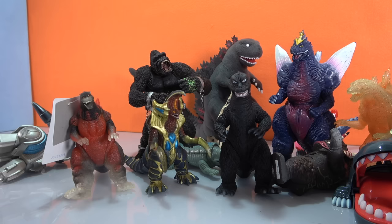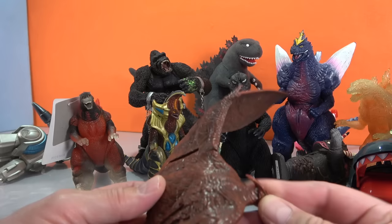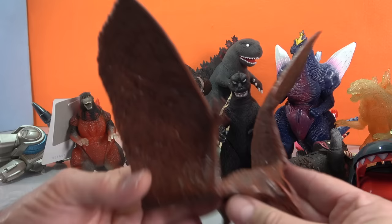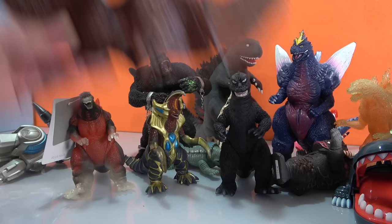Rodan. Now, this is cool. This is from King of the Monsters, Rodan. This is, I believe, Jakks Pacific, and he's cool, man. He's a cool Rodan, a head moves. He's got some big wings, man. This is a cool dude, man. Rodan was my favorite dude in that movie. Favorite monster in that King of the Monsters. There he goes. Well, except for King Ghidorah. Pretty neat. All right, go over there.